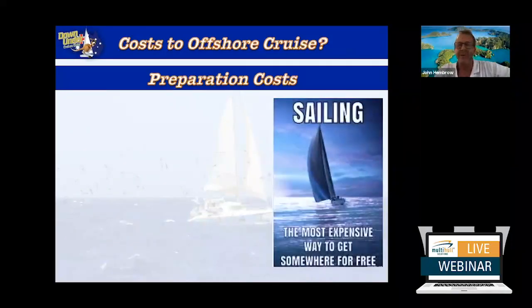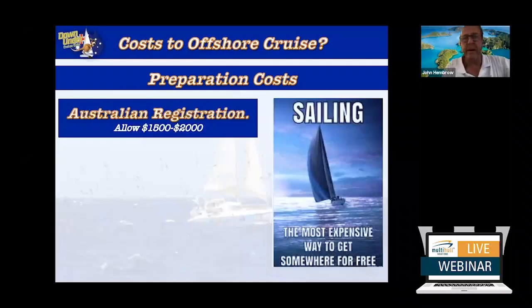It's always tickled my fancy. The most expensive way to get somewhere for free would be sailing. If we're going to go offshore from Australia, the first thing we must have is Australian registration for our vessel. This is entirely different to your state registration, and it is an additional cost. However, it's a one-off cost.